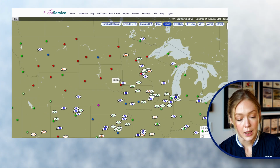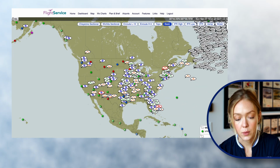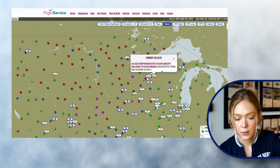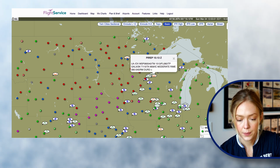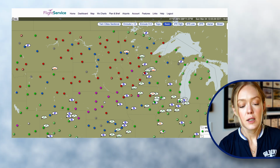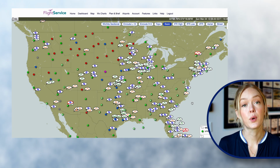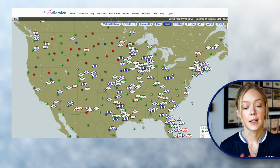PIREPs are really great because they are the only report that gives us actual information about what's going on in the sky. AIRMETs and SIGMETs are based on models. We can look at the PIREPs to really get a good indication of actual conditions right now. I'm seeing a lot of reports of ice, some reports of turbulence. I really wish there was a way to split this up by altitude. Moderate rime, between 4,500 and 8,000. Looks like a GALX is a Gulfstream. So if a Gulfstream is reporting moderate rime icing, it's probably quite a bit more than your Cessna or Piper can handle. Overall, there's lots of PIREPs, and they support a lot of what we've already talked about, which is some turbulence and some icing.